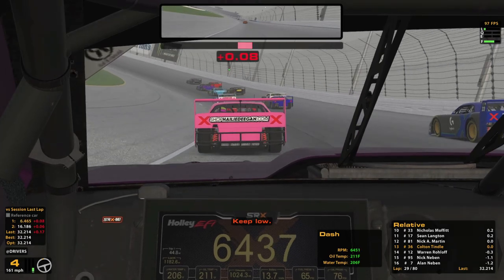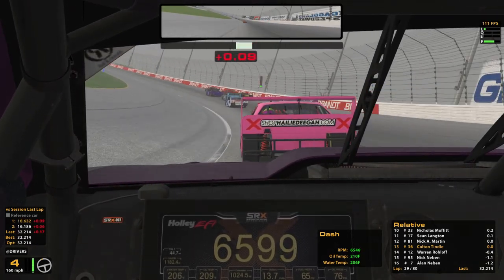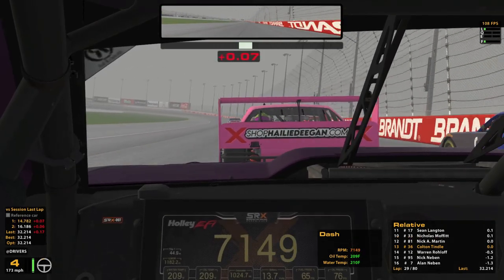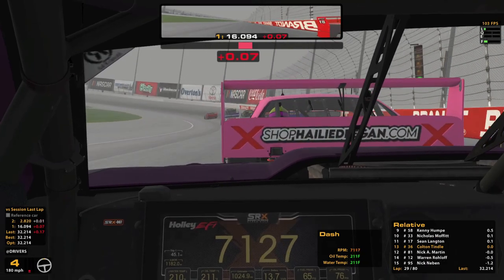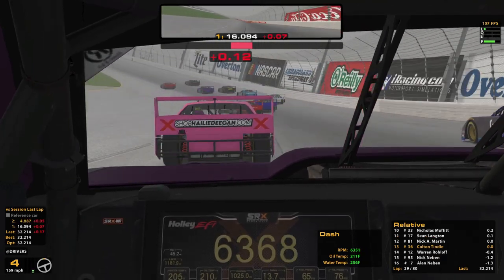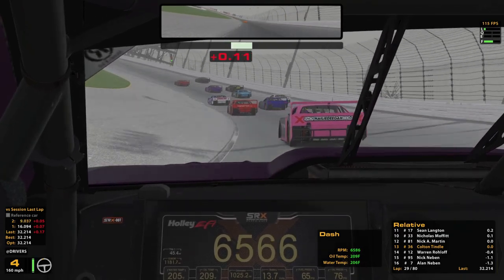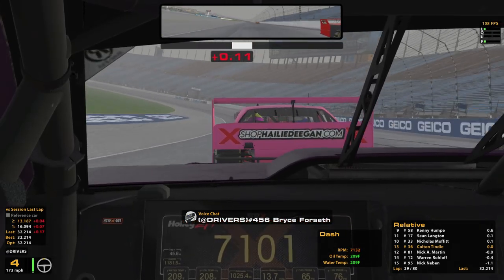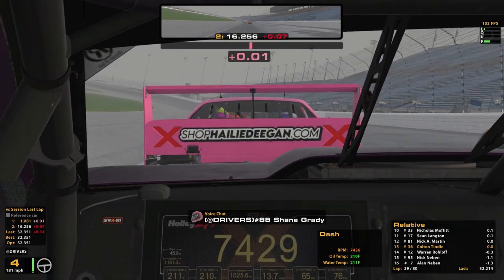Keep low. Stay low. There is a car on the high side. You think these cars could bump draft? I'm not going to be the one that finds out. Damn, Brady, you got me down there. I'm not going to use the apron even though we got to run here. That sounds like a recipe for disaster.